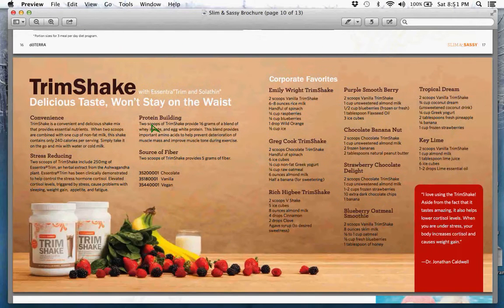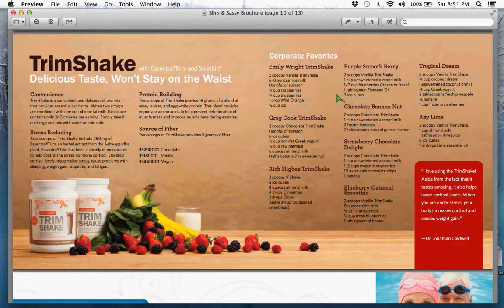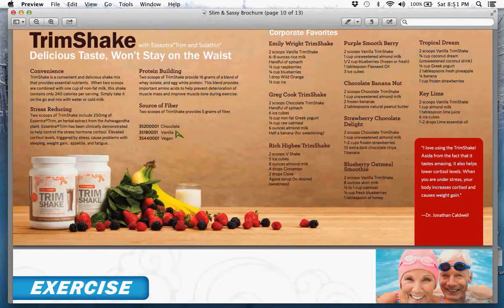All right, trim shakes. Well, doTERRA does have trim shakes, and this gives you different recipes that you can try. So they do have vanilla and chocolate, okay, and also vegan. I just got the chocolate and vanilla right now. I have vegan, and I'll be combining it with the chocolate and vanilla.